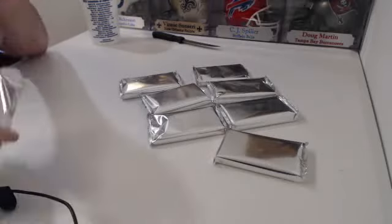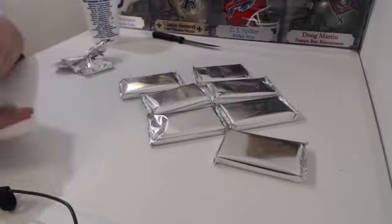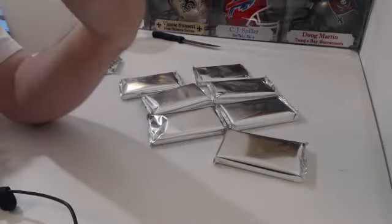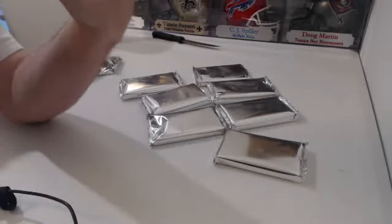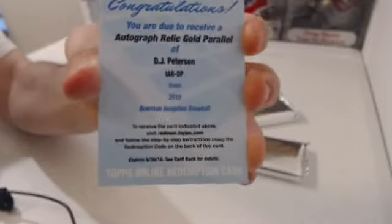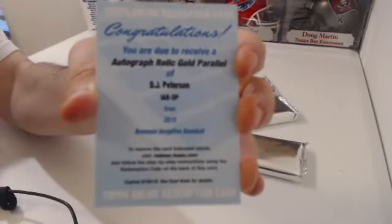And we got a redemption right off the bat. All right, redemption. Autograph relic gold parallel of DJ Peterson. DJ Peterson.